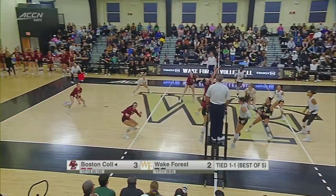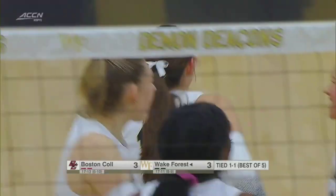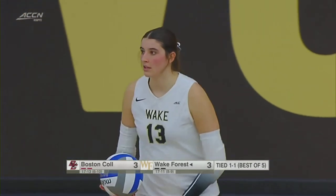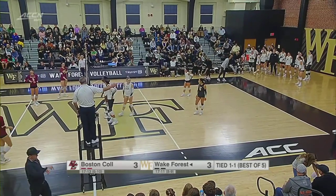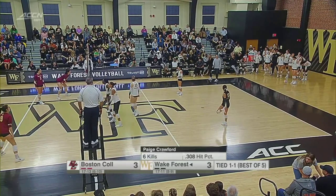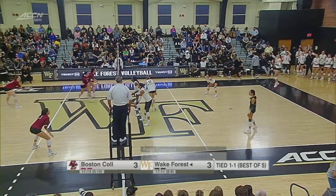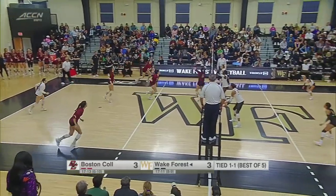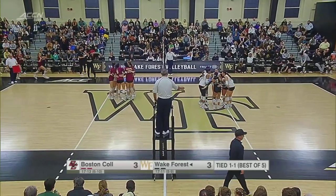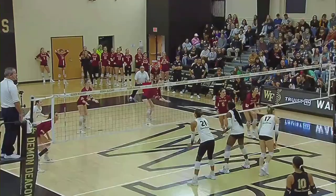Murphy on the serve. Up for Crawford. That one sneaks in at the corner. Crawford climbing up, 5 kills away from her 700th kill. I definitely think she'll get it, especially now that no matter what, there's going to have to be 4 sets in this game minimum. Murphy, long on the pass, well handled at the net, and Ross slams it down. She's got a team-high 9 kills.